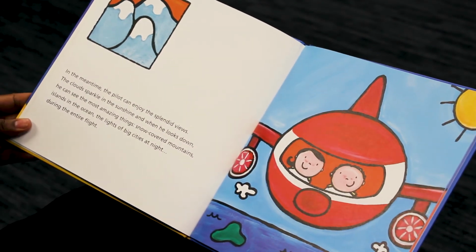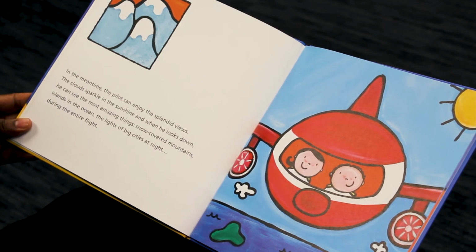In the meantime, the pilot can enjoy the splendid views. The clouds sparkle in the sunshine, and when he looks down, he can see the most amazing things: snow-covered mountains, islands in the ocean, the lights of big cities at night during the entire flight.